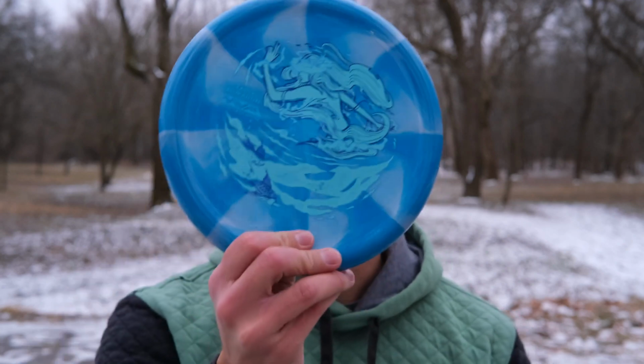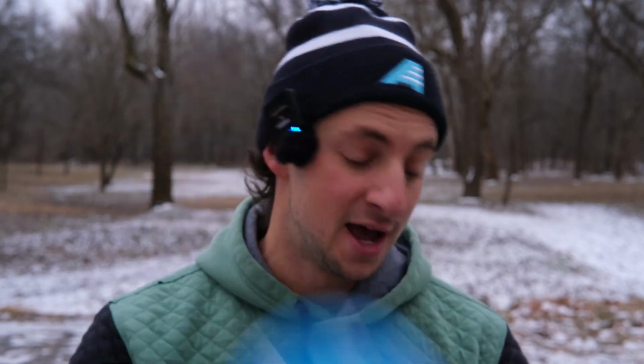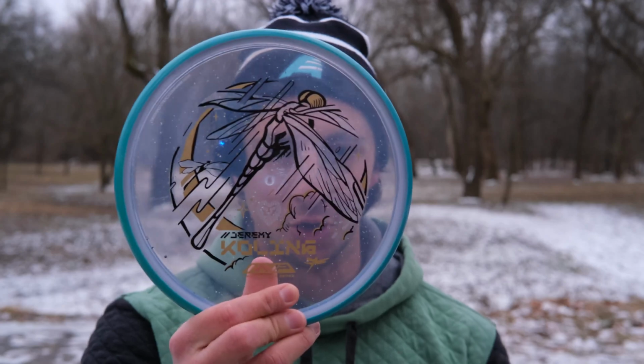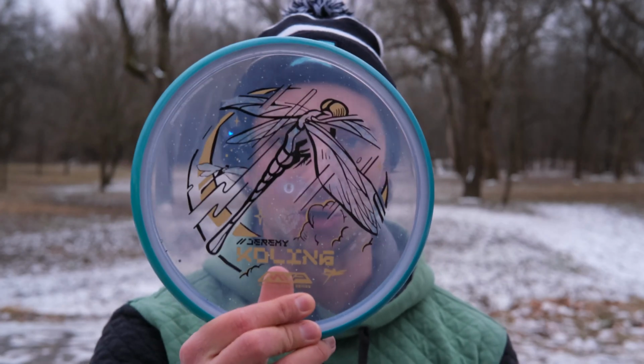Folks, we are out here at the Crack It On taking a look at two of MVP's newest releases that I am super pumped about. First, we have Eagle McMahon's Cosmic Neutron range, as well as Big Jerm's first release with MVP, the Tempo in the Proton Particle Glow Plastic.